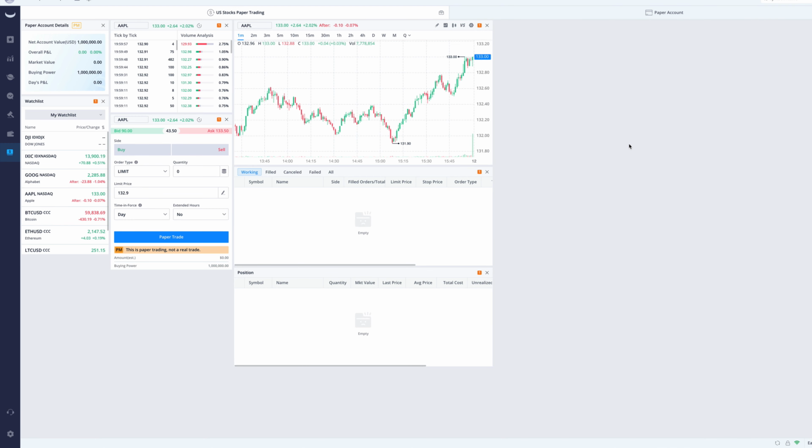The last feature that I'm going to be going over in today's video is paper trading. This is a great feature for a young investor to get acquainted to trading. It gives you a budget of $1 million of fake money, and so you can see what your results would be percentage-wise with that $1 million, and then you'll know roughly what kind of returns you can expect if you start trading with real money.